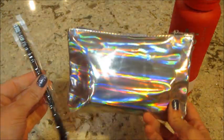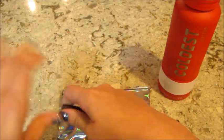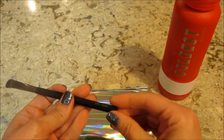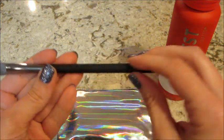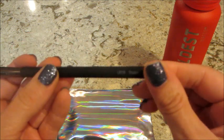Today I have my Ipsy unbagging for August. So the first item came on the outside because it probably didn't fit in the bag. Ooh, it's like textured. I don't know if you could see that. Feels interesting. It's real soft too.